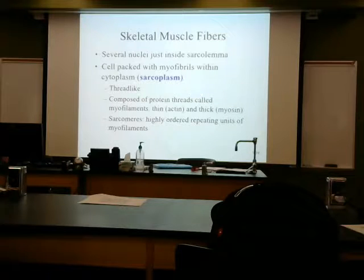Now, this part that looks like a web, this is my endoplasmic reticulum. You guys remember that from just a regular cell? Okay, so that's my endoplasmic reticulum. Note how it goes around a group of my protein filaments. And then it looks like it's so many distances, I've got these tubes, these are my T-tubules.